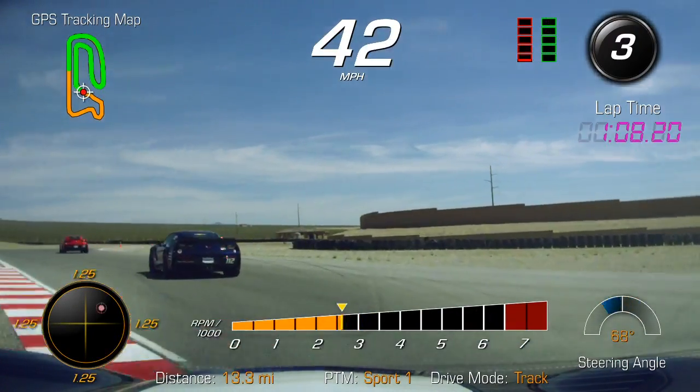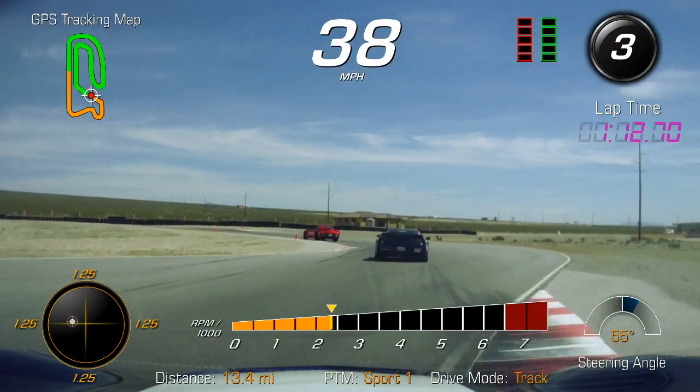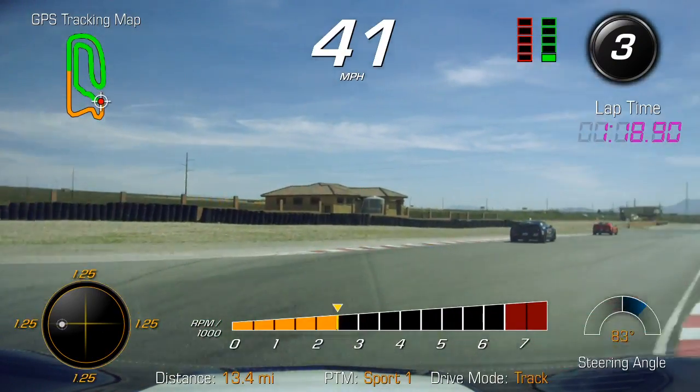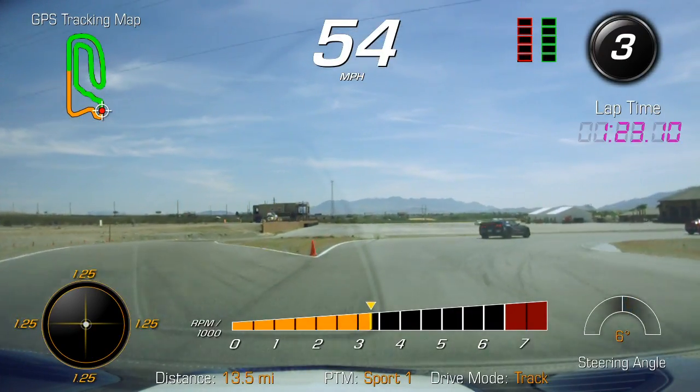Power. Go left to right. Process what's in front of us. There you go, Ron. Looking for 8. You did good here last time. Try not to look at my bumper. Look through the corner with me.